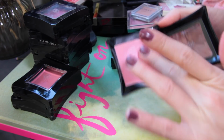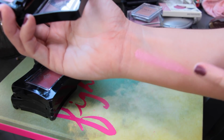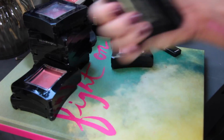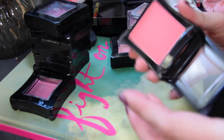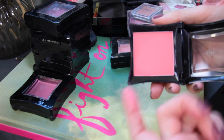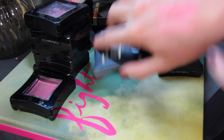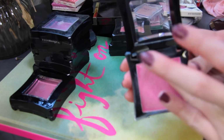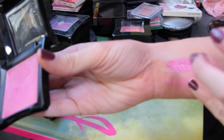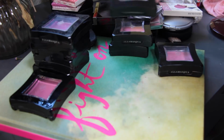This is in the color Promise, and it's a really beautiful light pink. I also have this color in Hussy, which is a powder blush. This is a little bit of a brighter coral color. These just seriously blend so amazing. This is another cream blush. This is in the color Laid. Oh, they're seriously the best cream blush. Look at that color. Oh, it's so pretty.